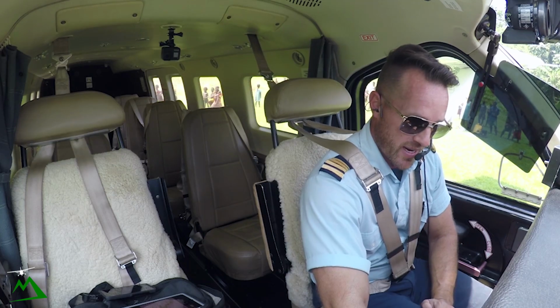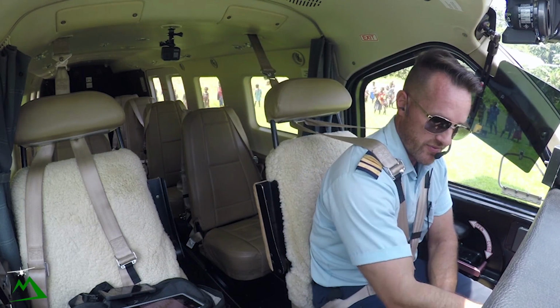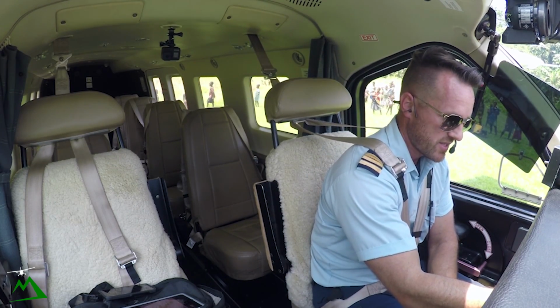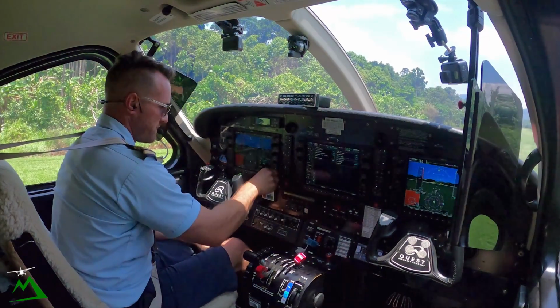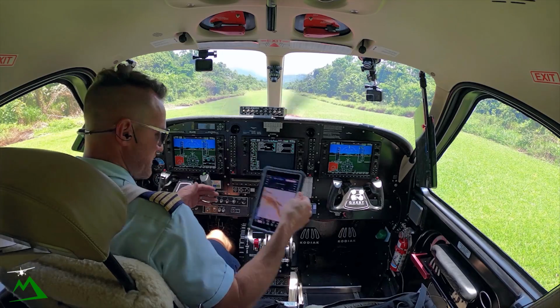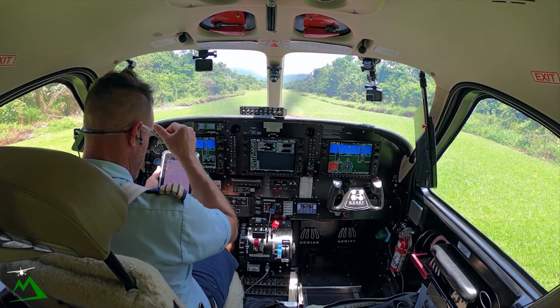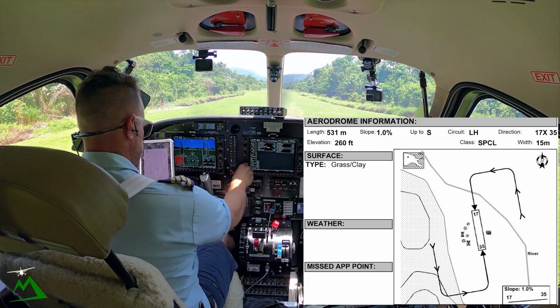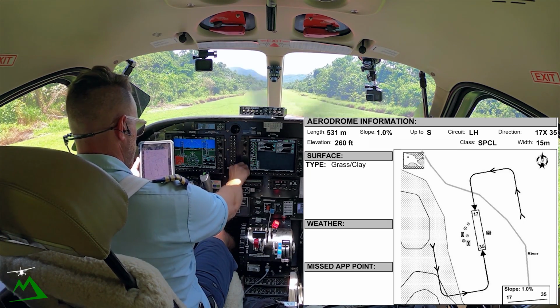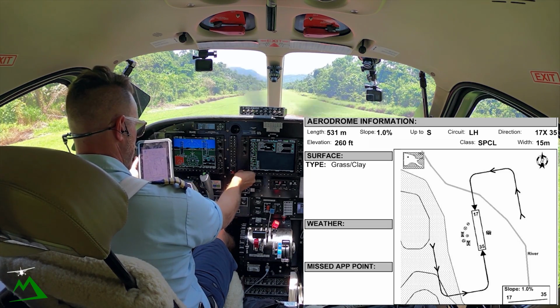Right, we're 5,500 pounds, so rotate's going to be 55 and 64 if I had to come back in, which I'll be landing right over there. Open the strip chart for there because it's just so close. It's going to be 1,260. Let's say 1,300 feet for our pattern altitude.